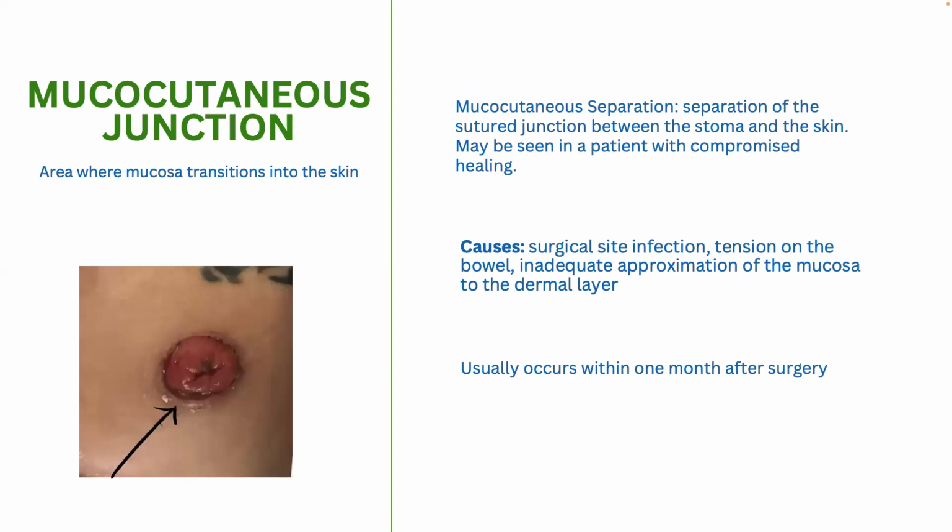Okay. So we're doing our normal assessment, like medial out. We've done the stoma. Now we're getting to the part where the skin meets the stoma. So this is the mucocutaneous junction. That's where the mucosa transitions into the skin. If there is separation noted at this, it can indicate compromised healing, and it could be caused from surgical site infection, tension on the bowel, inadequate approximation of the mucosa to the dermal layer, or also it can be from too much pressure on that junction immediately after surgery.